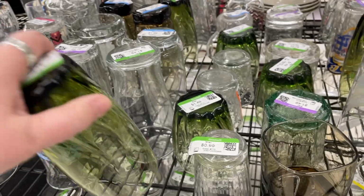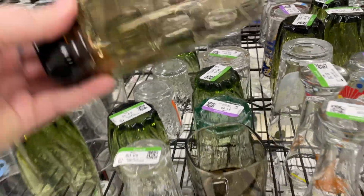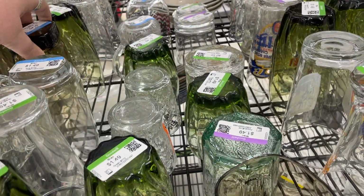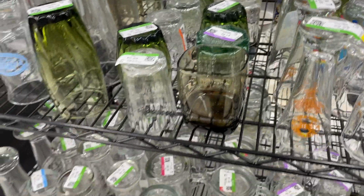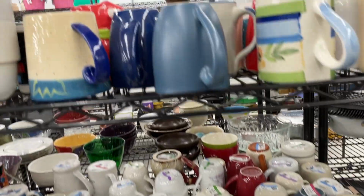Speaking of glasses, these were some great vintage glasses in here. I loved both the green and the amber. Look at that kind of chunky block bottom there. We had so much glass in the car to bring home that I just could not entertain picking up any more glass.